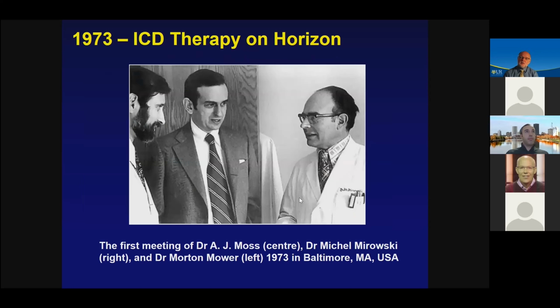I want to stress, because we spoke today about Dr. Moss, who established the International Long QT Syndrome Registry, that he also contributed enormously to the field of implanted cardioverter defibrillator therapy. And here is a picture of Dr. Moss together with Dr. Michel Mirowski and Morton Mower, who were the two inventors of the implanted defibrillator. And Dr. Moss, from an early age of this development, was involved and later on conducted really seminal clinical trials along the line.